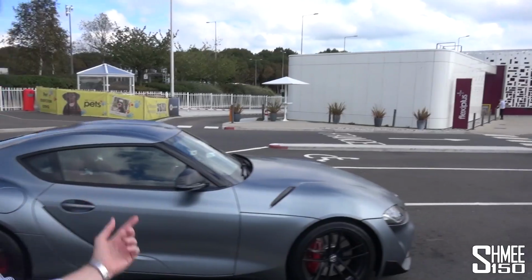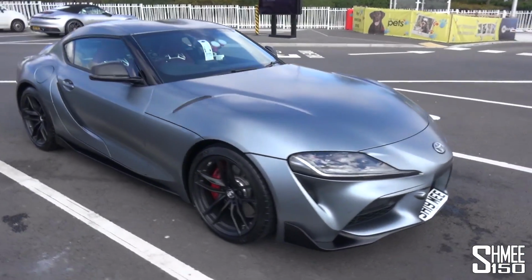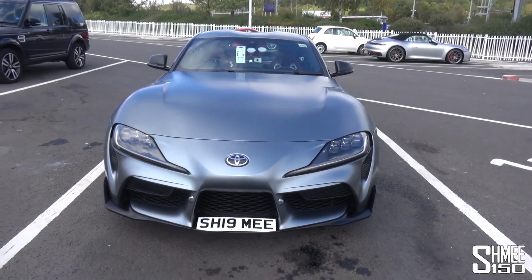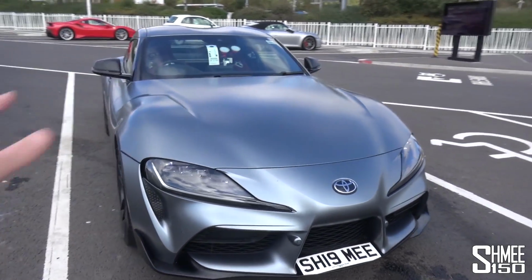And yeah, here it is. I'm not entirely sure about my front number plate, by the way. I do think I'm probably going to have to just drill in the mount, as much as I don't want to, but we'll see what happens.